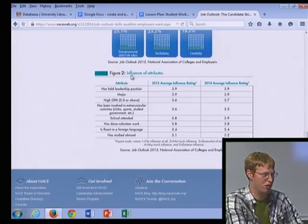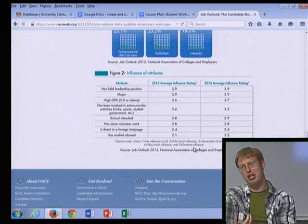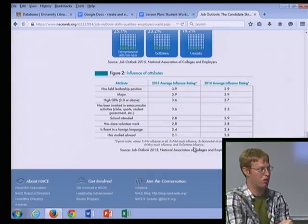The influence of attributes is also worth looking at because you can see some of these change over time. So these are scored on an index of 1 to 5, where 1 is no influence and 5 is extremely influential. So this is relevant if you're thinking about what kind of information you want to put on a resume.